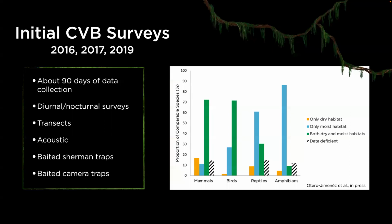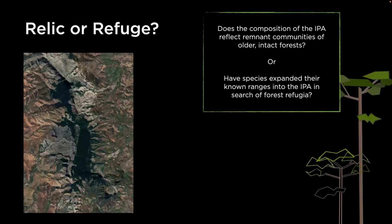And they find that there does appear to be a mix of wet and dry forest species that aren't usually found together in Madagascar. And so how did this unusual mix of species come to live in this forest? Does the composition of the Ivohibe protected area reflect a remnant community of older intact forests? Or have species expanded their known ranges into the IPA in search of refuge?